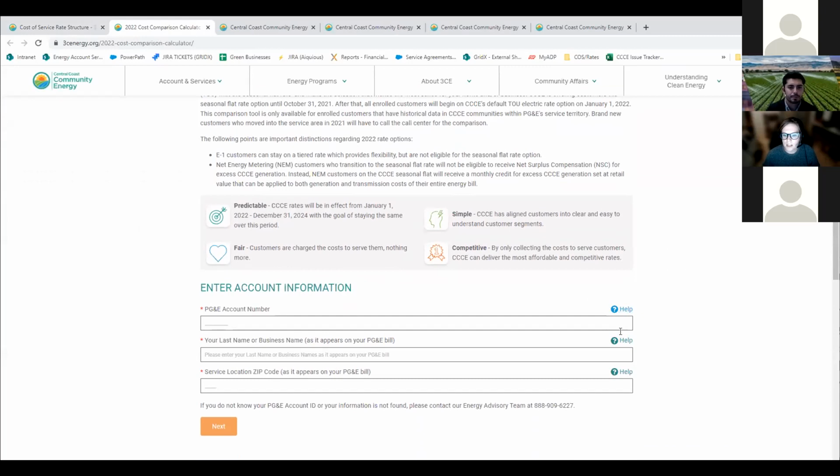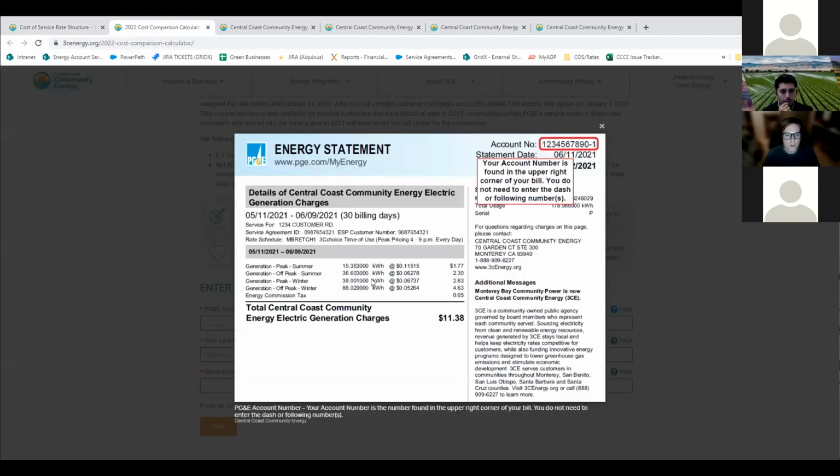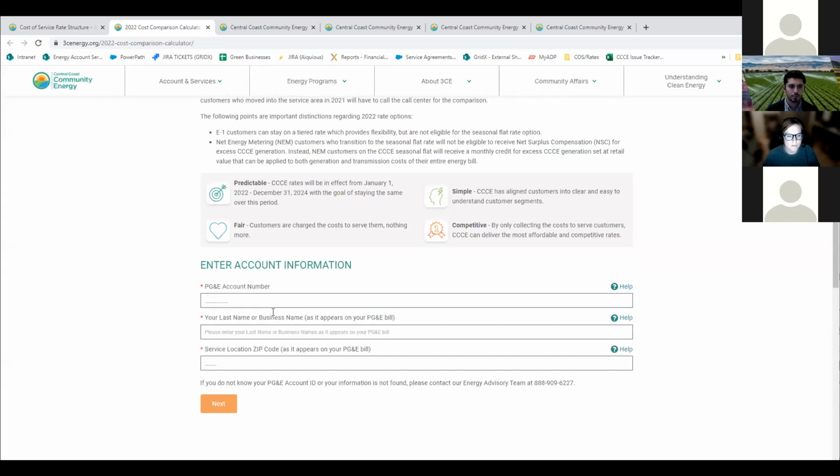We've got help buttons along the side here to assist. So first you'll need your account number, which can be found in the upper right-hand corner of your bill. As you're inputting your account number, just know you need the first 10 digits. If there is a dash and a number to follow, don't enter that, just the first 10 numbers.